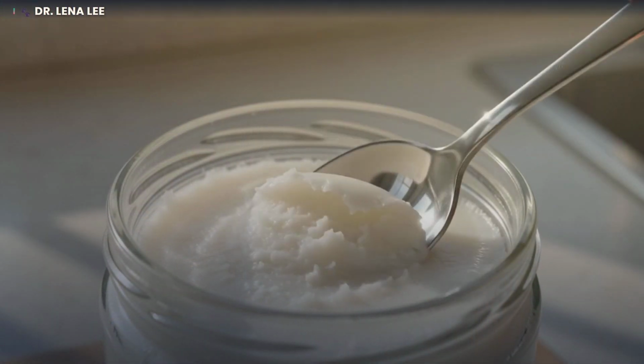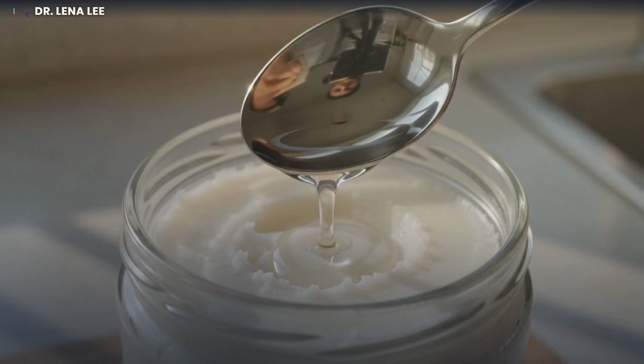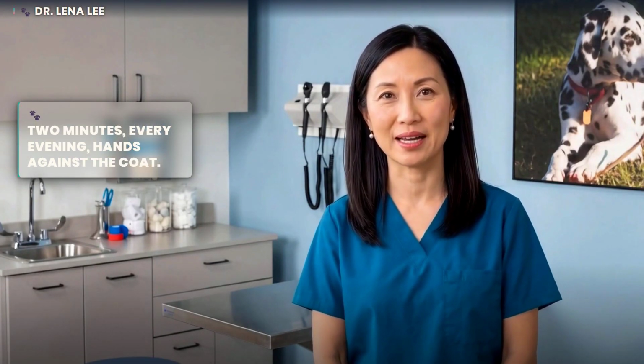What I see work, week after week in my own clinic, is simpler than any of that marketing. The bowl helps the skin, and the nightly hands-on check paired with real veterinary-approved prevention is what actually handles the tick. If you remember one number from all of this, let it be 40 to 100 milligrams of EPA and DHA per kilogram of body weight. That is the range that actually moves the needle on itching within about a week.